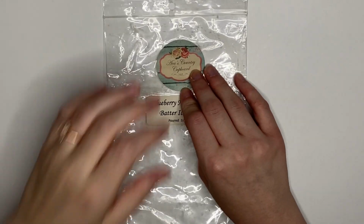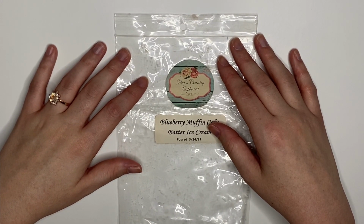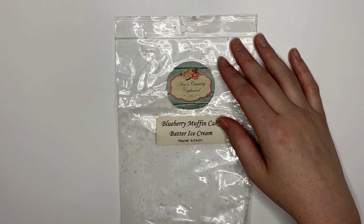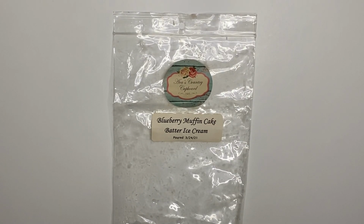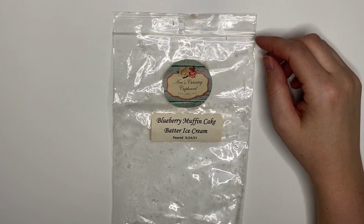And another Ava's, their wax, I think, was it Charity who was talking about how she really likes Ava's? Well, I'm feeling like on that same wagon. Their wax just performs so well in my house. This was delicious, loved it. I love a good blueberry, and I would get this again.